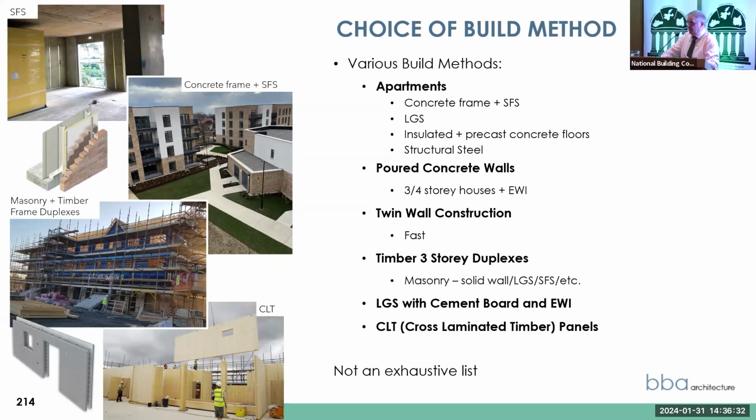If you have a run of semis beside each other, your gable walls may lead to creep on the site, or if you have a long run of terraces and you're using timber frame or ICF, the party wall will grow, and so you can get creep. We've had up to about 1 metre in creep, and finding that space sometimes can be difficult on a site.